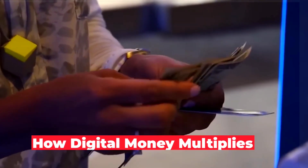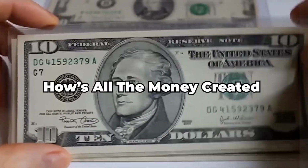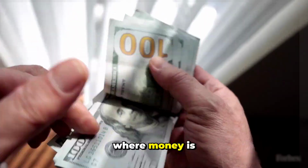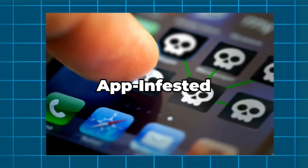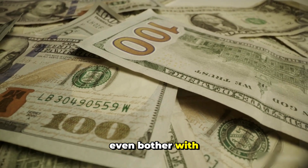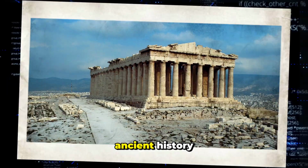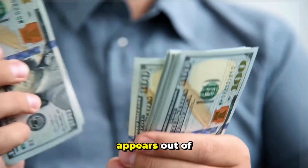How digital money multiplies now. The next question is, how's all the money created in the digital world? Well, allow me to welcome you to the age where money is more illusion than ever before. We're hyper-connected and app-infested, so banks don't even bother with physical cash anymore. The days of printing those crisp dollar bills are ancient history. Banks simply hit a few keys. Poof, new money appears out of thin air.